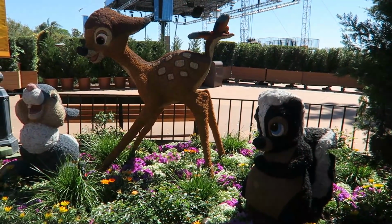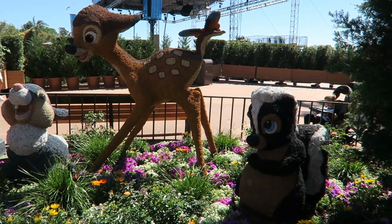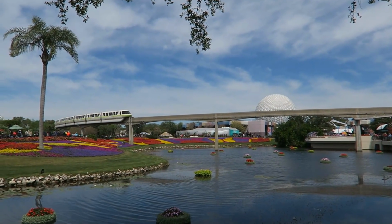And some of the ones that have been in one place in previous years were somewhere completely different. For example, Bambi used to be over by Canada, but they put some cool new bear sculptures there, and so they moved Bambi towards the front of the World Showcase. So some of them are in new locations this year. Otherwise, it was gorgeous. The flowers were beautiful. Just everything about it was fun. I think we really had a great time.